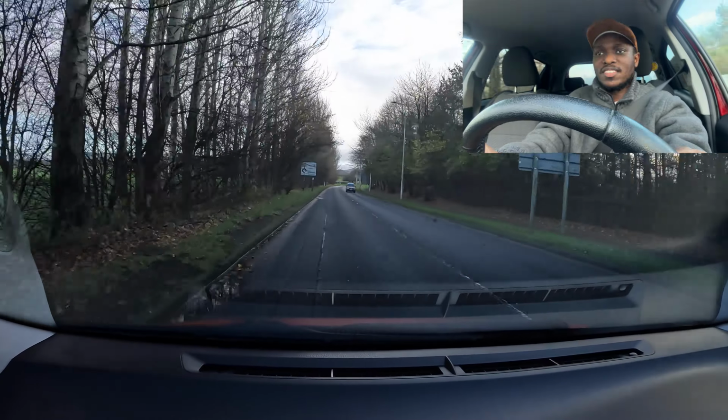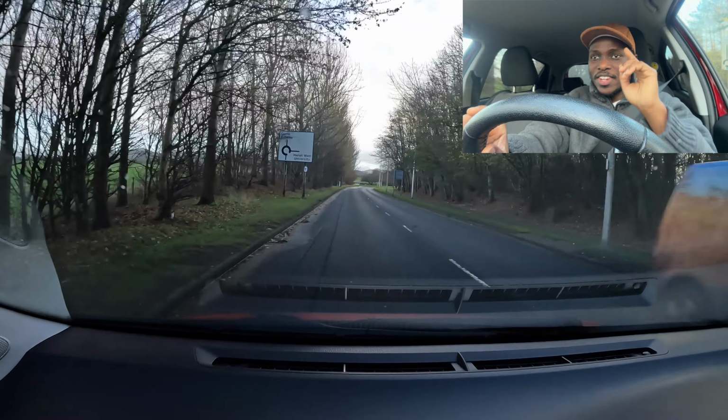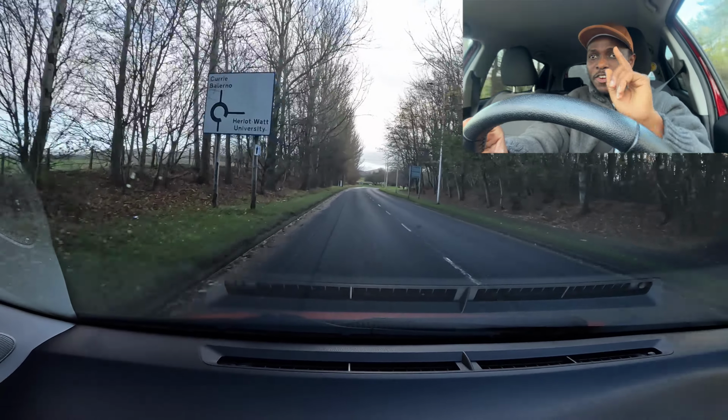What's the speed limit? 30. Never forget your speed limit. And your speed limit is not a target.